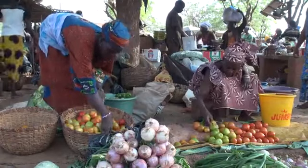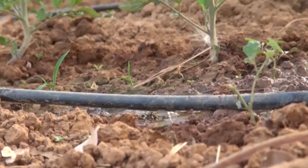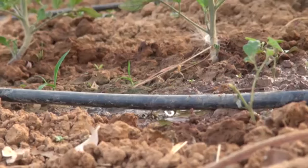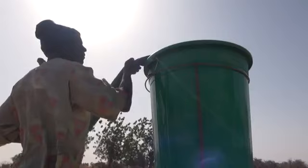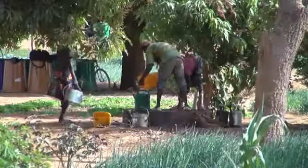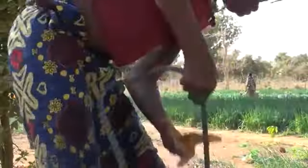When you sell tomatoes grown with drip irrigation, with the money you buy cereals and store them. After, you resell to buy food for your family and to pay for expenses such as school fees. With drip irrigation, water is applied to the crop in a continuous way, drop by drop. Before we take a closer look at how it works, let's listen to some farmers from northern Burkina Faso about its benefits.